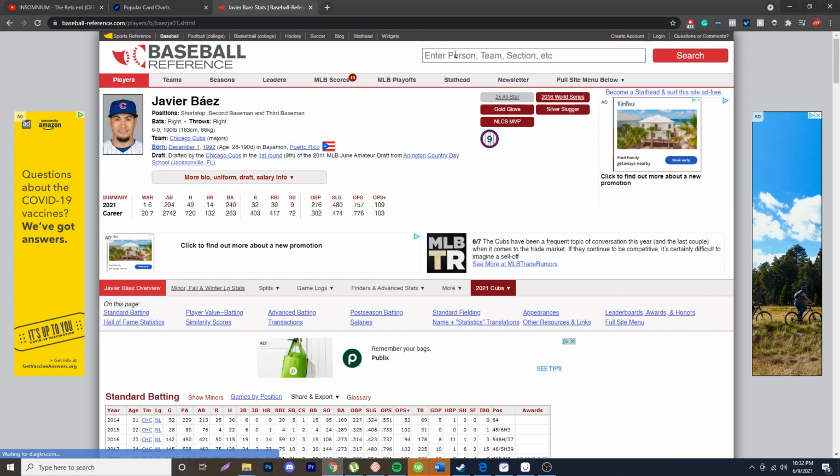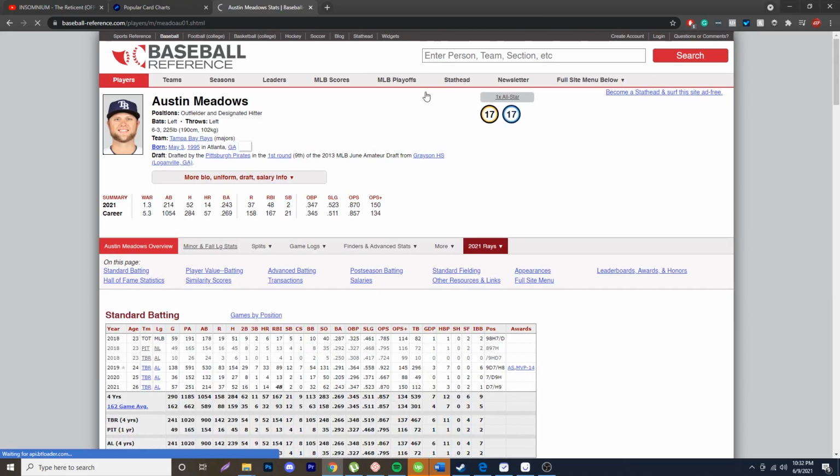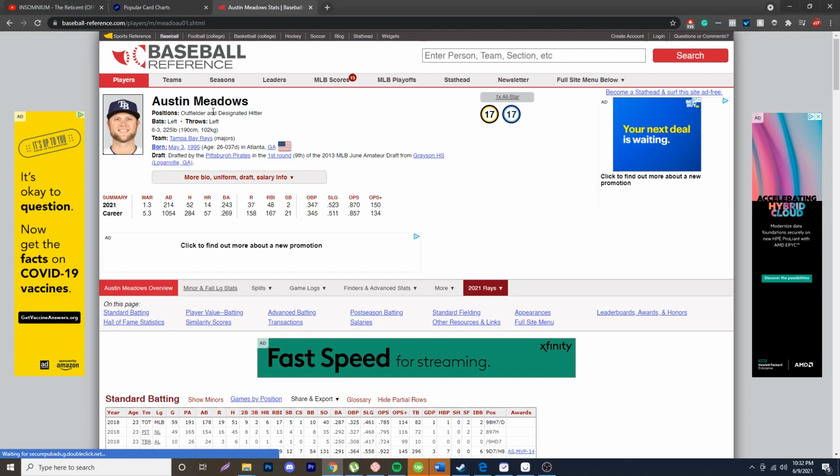But Meadows was a great trade piece from the Pirates. And you can take a look at his stats. I mean, he's 26 years old. He's a little older. He's only worth 5 WAR, .270 career batting average, 57 home runs, 284 hits. Good player for the Rays. I really appreciate it because he's going to end up hopefully making the World Series for the Rays as well.